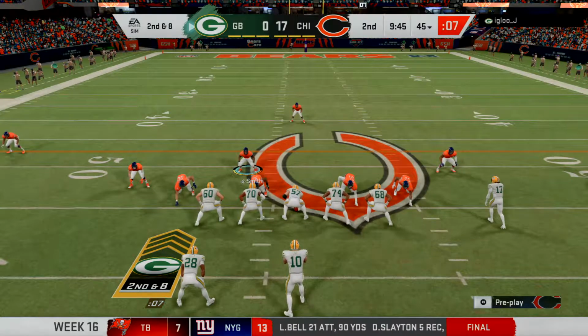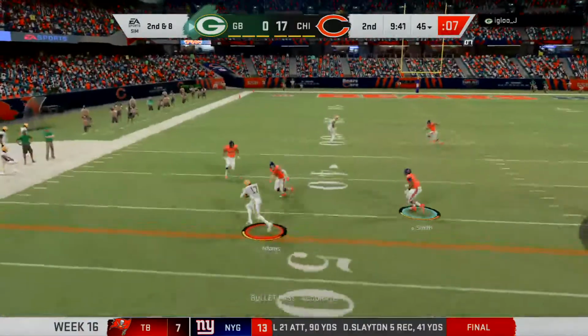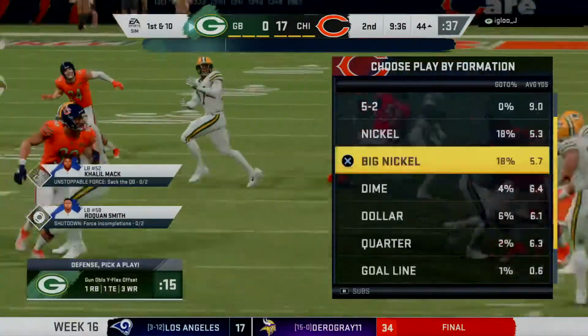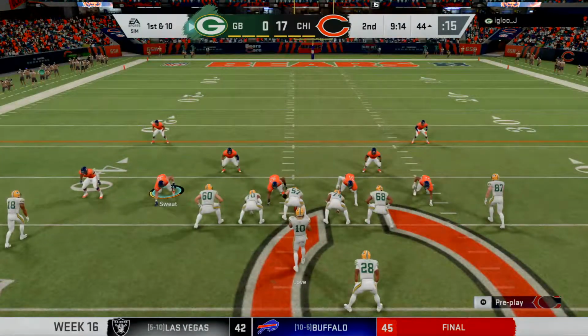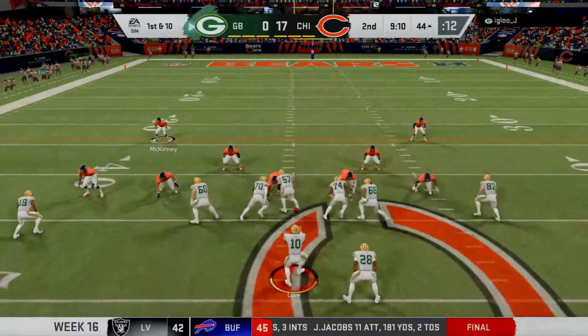Hey, watch the screen. Watch the screen. Looking to throw on 2nd down. Love. He gets this to Devontae Adams. And he's going to have another first down as the tackle's made here at the Bears' 44-yard line. This has to go down as one of the simpler routes in the playbook, but oh so effective. Nice completion there. Keeps the sticks moving.